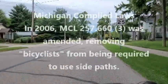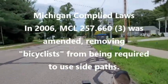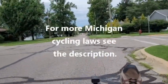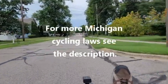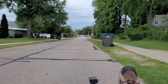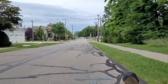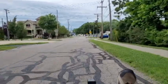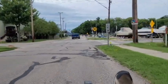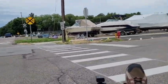I believe, and somebody can correct me if I'm wrong, that even if there's a bike path and you're a cyclist, you do not necessarily have to ride on it. In most cases, though, it's probably the smartest thing to do. Just before the railroad tracks, we are going to make a turn right up here where they have painted the crosswalk. And we're going to turn right here on Mechanic Street. Got my arm out for a right-hand turn.